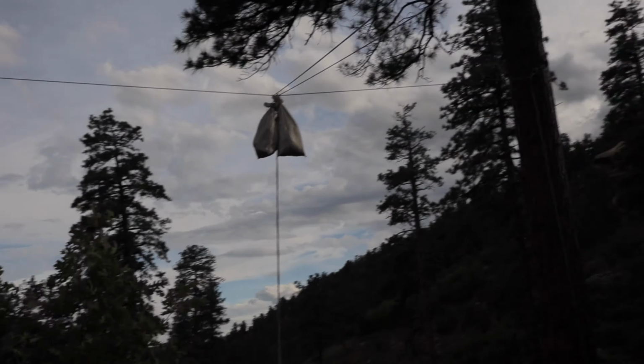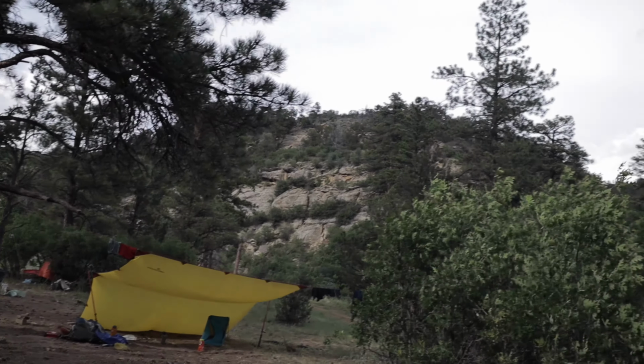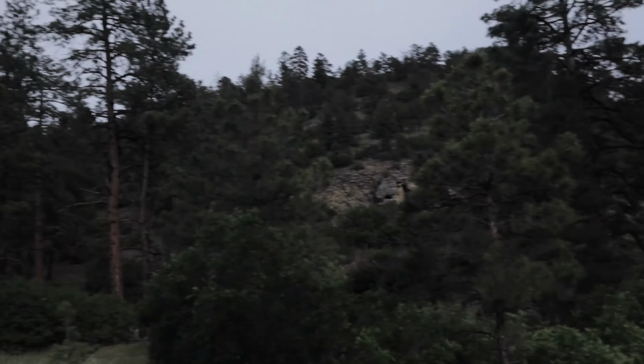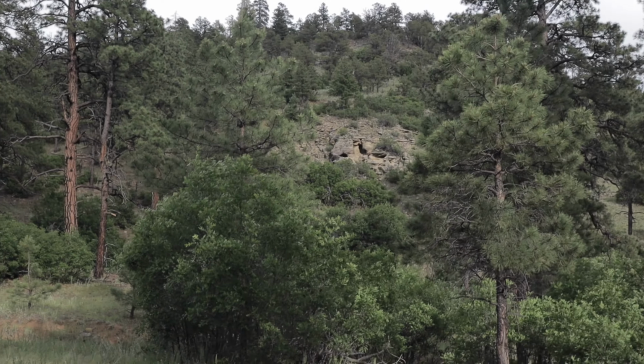So that's our setup here at camp. Have a lot of fun. I mean, look at those views. We're here in the canyon, so we're kind of surrounded on both sides. There's a really nice rock outcropping over there.